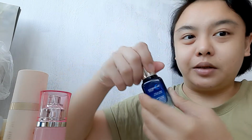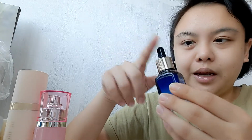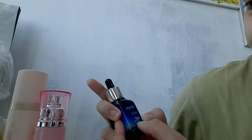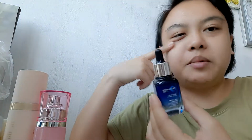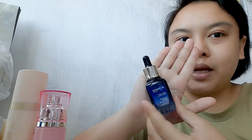It's easier to control for this because the eye area is small and all that. So this one is easier for you to use, and it's an eye lifting essence. Lifts and firms saggy eye contours for youthful eyes. So you know, I'm trying to maintain my skin and it ain't easy. So this is kind of like a life saving thing for my eyes.